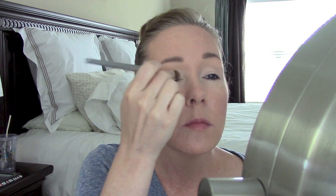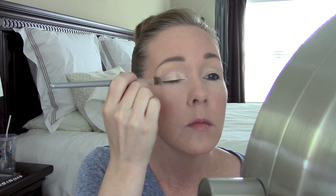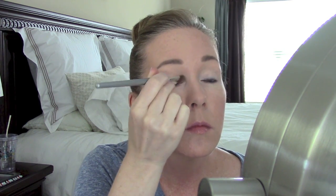Love it. It's one of my all-time favorites. You just can't go wrong. I usually just sweep it all over the lid. You could totally just use this if you want, and some liner, and that's a great summer look. I've done that before. I've done variations of this look altogether.